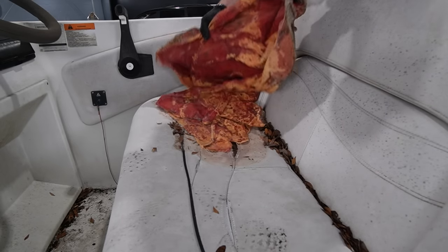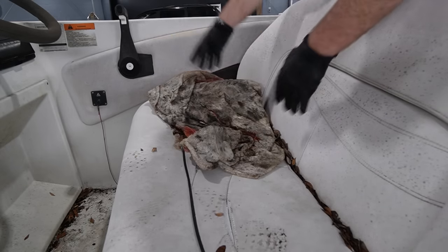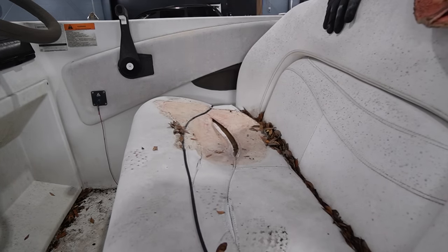The towel was here so long that it just literally changed colors. All the dyes are white on top. It also dyed the seat.